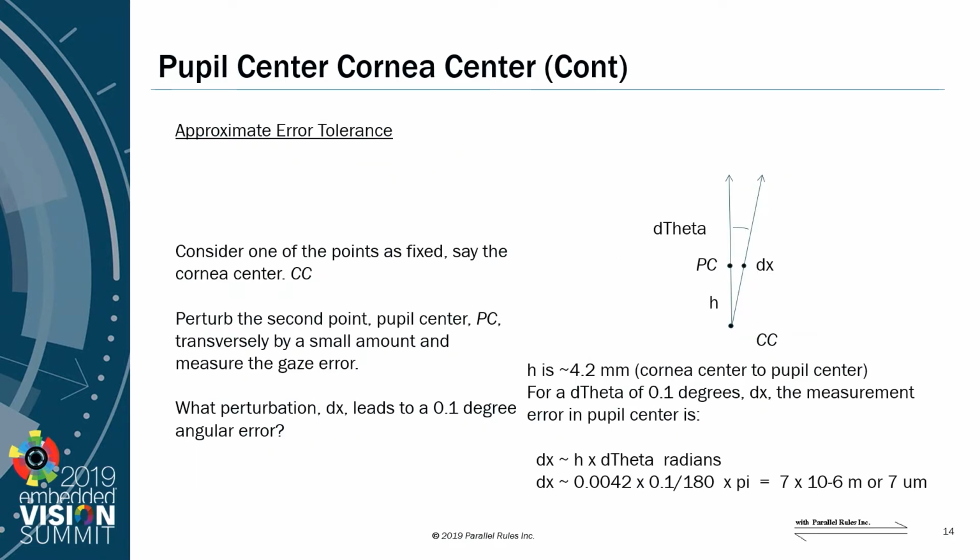So one of the things people often say or feel is that eye tracking's easy, that it's solved. Just put some eye tracking on this headset and we'll come back in a week. But it turns out that the requirements on accuracy are very stringent on building an accurate eye tracking system. So here's a simple error calculation going from a cornea center to a pupil center. Those are two good locations to use if you're going to use a two-point geometric approach. And it concludes that if you displace one of those by 7 microns, that's about a 0.1 degree error.